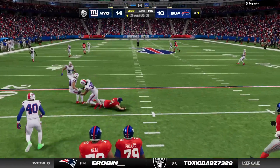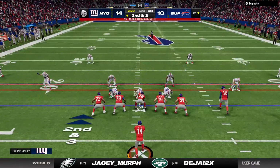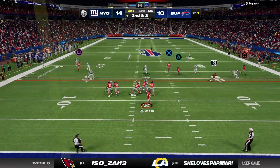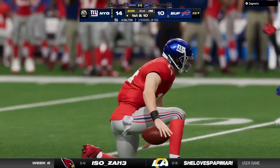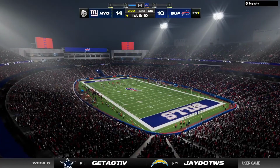Forced out to his left. And he'll slide to a halt here. Still a level shy of the first down marker. Now 2nd and 3. Throwing. Dalton. Eluding the pressure right. And he will slide to a stop. He does have the first down. Nothing open downfield. He keeps it himself for 11 and a first down.